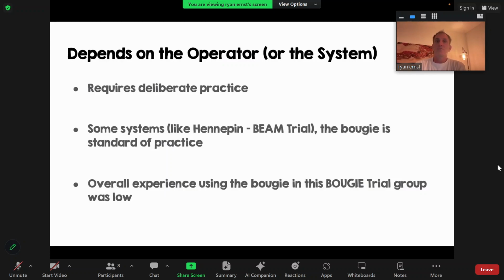And so the study does show that with deliberate practice and with regular use of the bougie, you can end up with a very high first pass success rate using the bougie. But that result may be lost when you're comparing that to people in other institutions where they're not preferentially using the bougie.